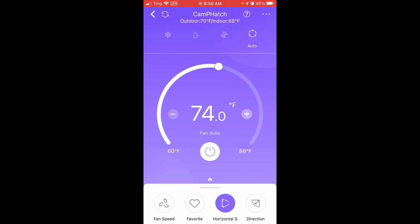Here we are with the Midea air conditioner app. This time I'm trying to record audio, so this is a test, and here's the app. We've got our set point. Fan is auto. Our mode is auto, so in auto mode overall I cannot adjust the fan speed manually. I can change my set point from the app.